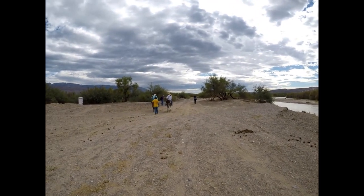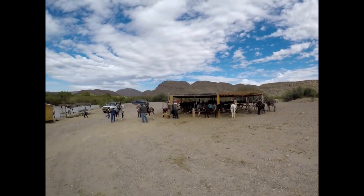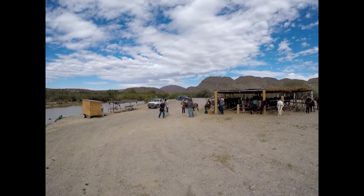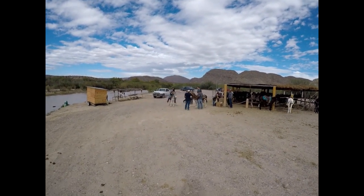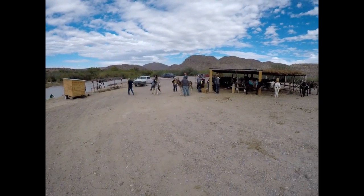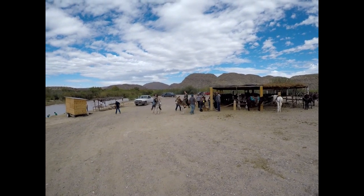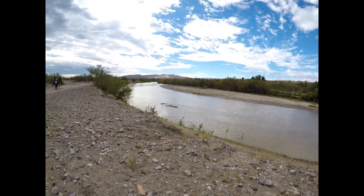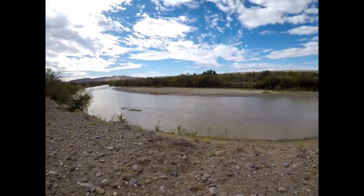Here are people riding the donkeys in, and the horses. We didn't ask how much they were. Take a picture of the girls, though. We can get it when they walk by. You're on 317 so far, and it's 11:39.